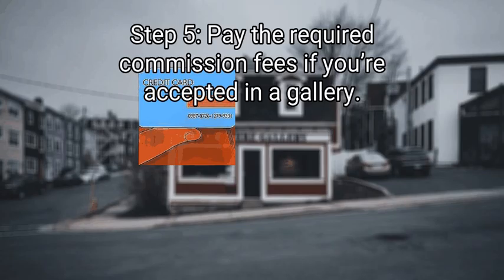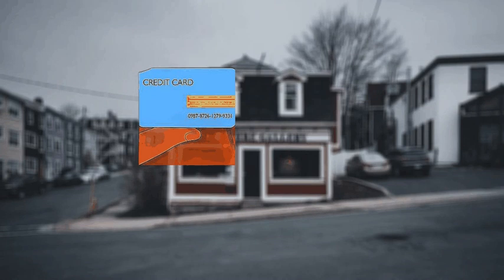Finally, pay the required commission fees if you're accepted in a gallery. Keep in mind that most galleries will pocket at least 40% of your art's commission. Don't make a fuss about this or try to increase your selling prices. Consider the commission payment as a price for exposure. Don't try to raise your prices after hearing the gallery's commission costs, as this is pretty unprofessional.